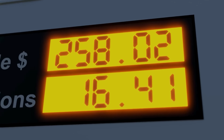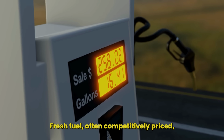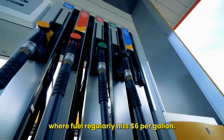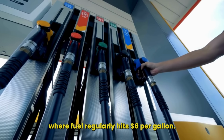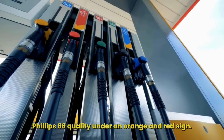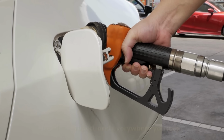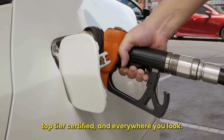Dominant California market share means high traffic volume, fresh fuel, often competitively priced, even in a state where fuel regularly hits $6 per gallon. Bottom line, 76 is the West Coast workhorse. Phillips 66 quality under an orange and red sign. California approved, top-tier certified, and everywhere you look.